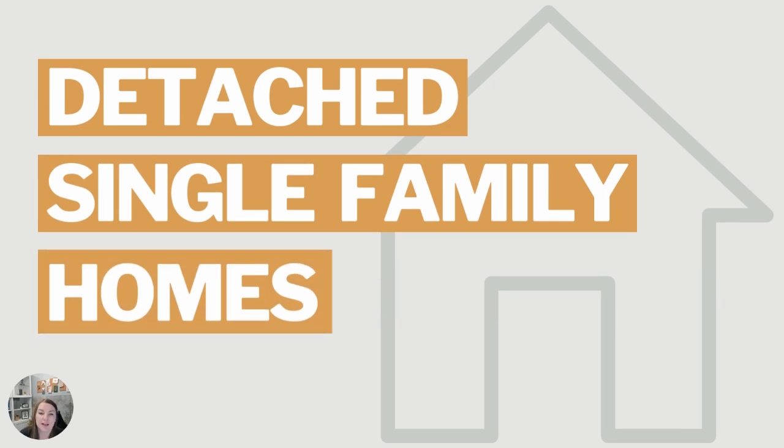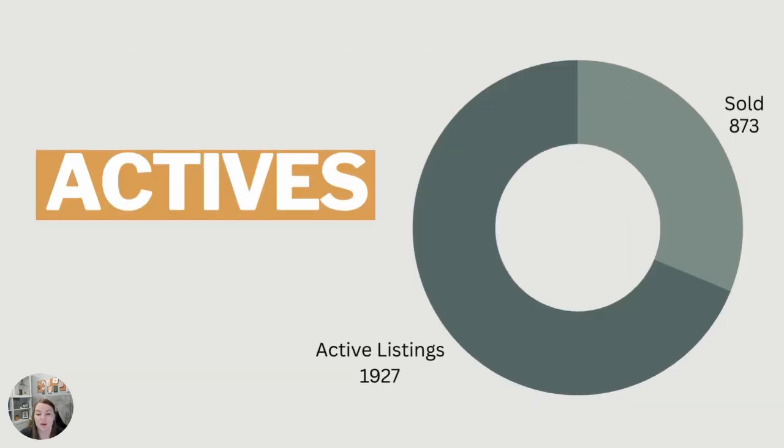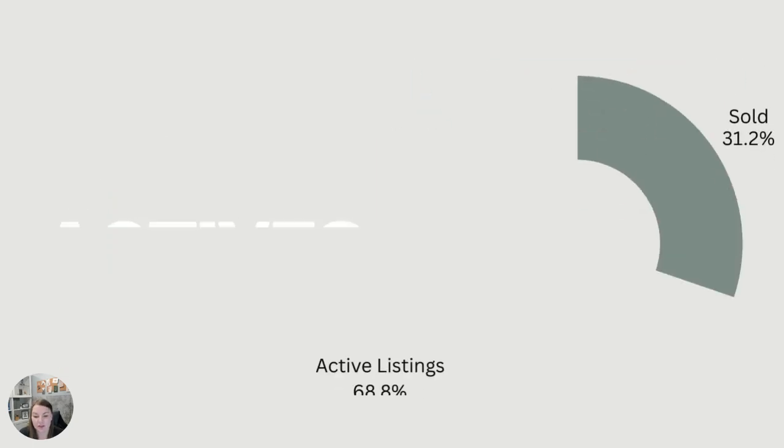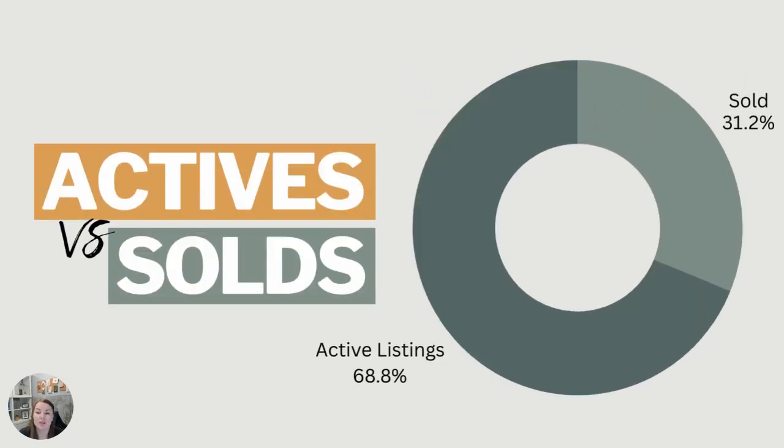First, we're going to look at the detached single family homes. There were 1,927 active listings and 873 sold. So when you look at that in percentage, just over 31% sold.